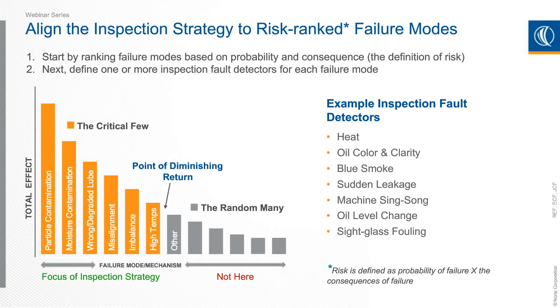Inspection 2.0 requires a strategy of optimization, working smart. We want to emphasize the things that are most important. We want to align inspection strategy to risk rank failure modes. I've already talked about this a little bit. Start by ranking the failure modes based on probability and consequence of failure. This is also known as the definition of risk. What is the probability of failure and what are the consequences of failure? Next, define one or more inspection fault detectors for each of these highly ranked failure modes.